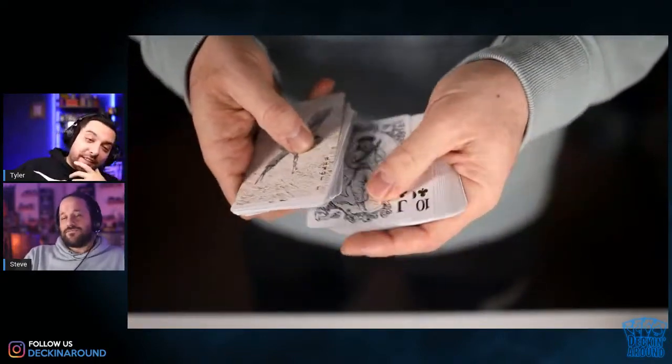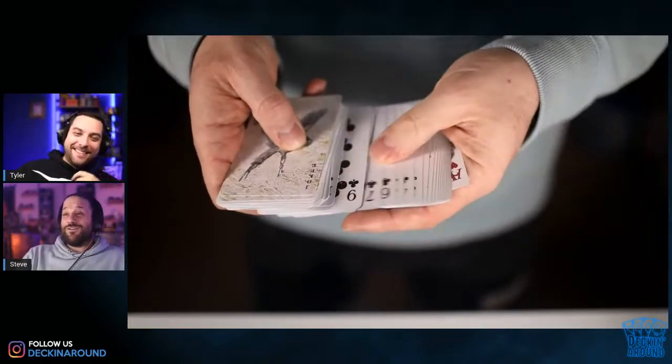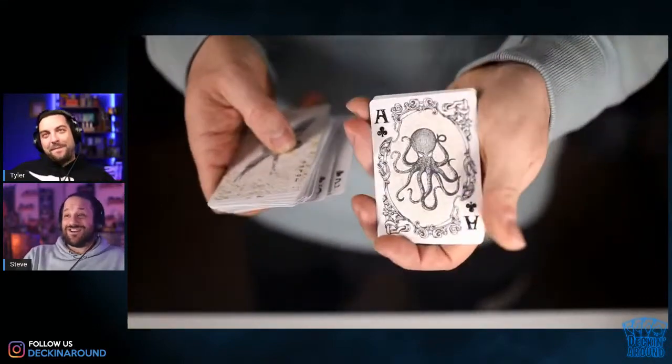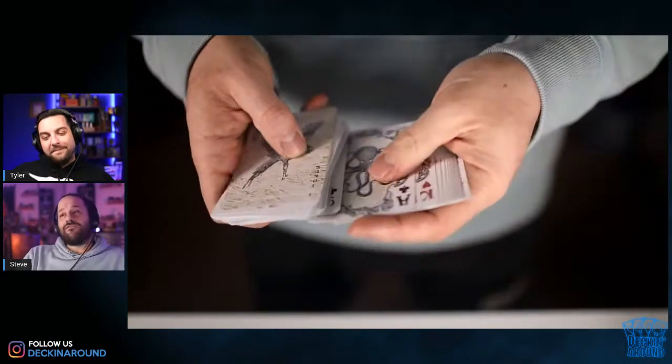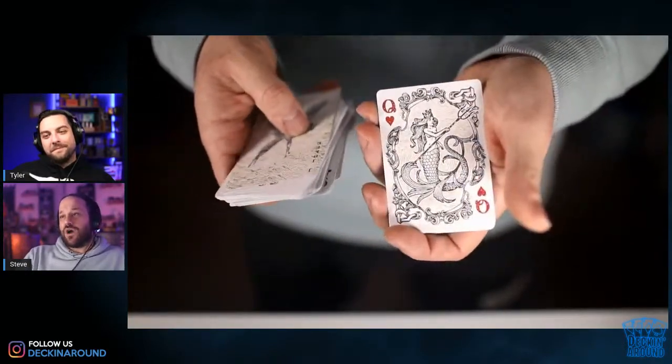Colors, dude. Here's the thing, a turquoise "Hi, my name is Mark" deck, that would have been the win. Bro, that would be dope. That would be sick. A turquoise any deck would be dope. But I love the aces. They're beautiful with that big, huge octopus on them.